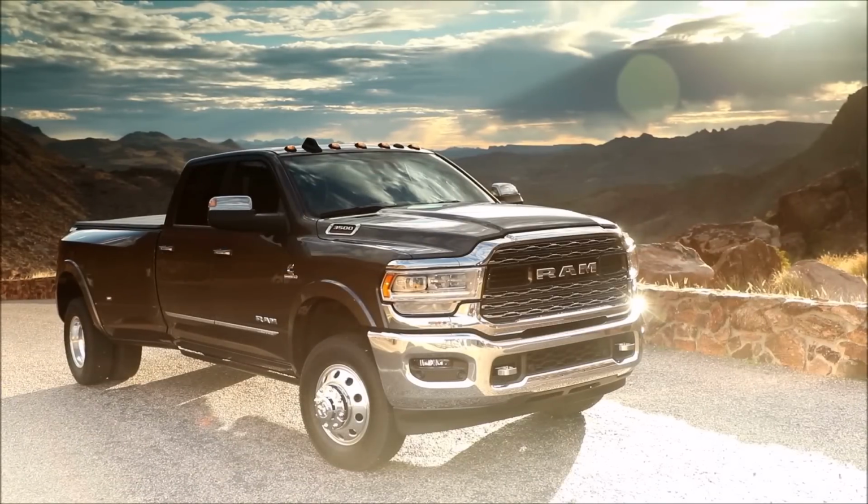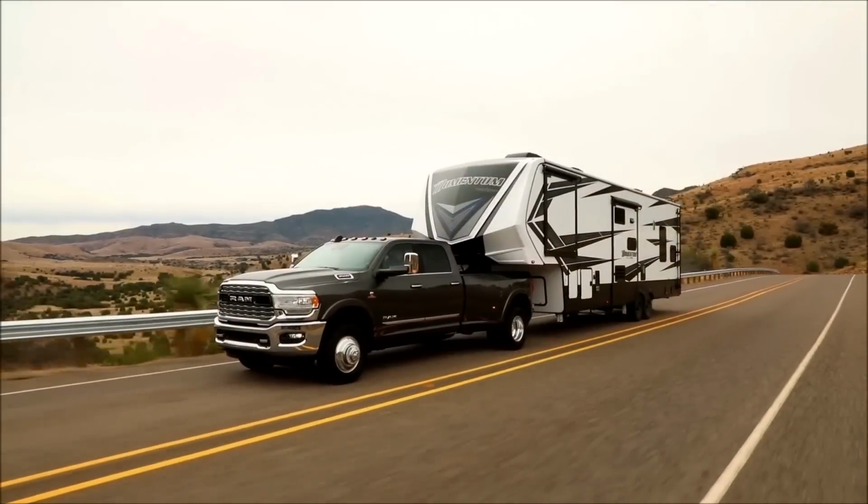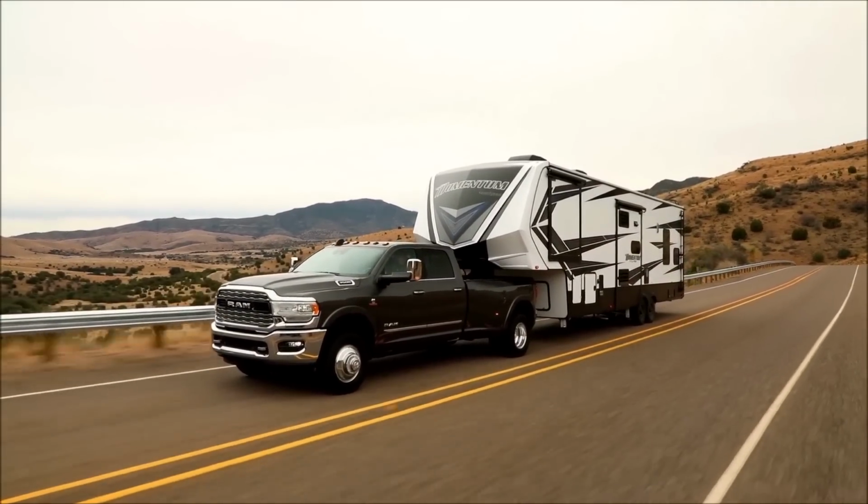So with the 2019 heavy-duty Ram, customers are going to get these things. They're going to get the big rig styling. That's something that they want, and we've given that to them. They're going to get capability along with the dramatic styling and design.